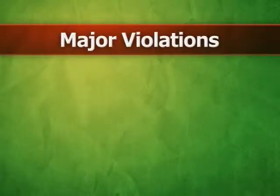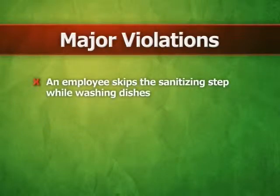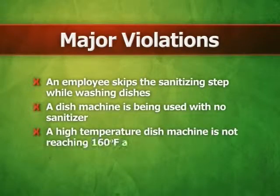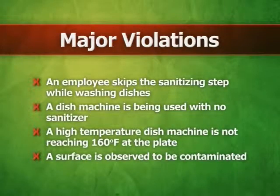Major violations would be noted if an employee skips a sanitizing step while washing dishes, if a dish machine is being used with no sanitizer, if a high-temperature dish machine is not reaching 160 degrees Fahrenheit at the plate, which is 180 degrees at the manifold, or if a surface is observed to be contaminated.